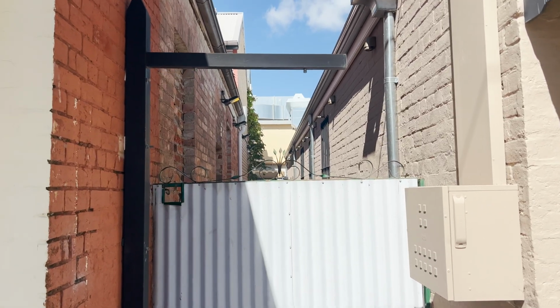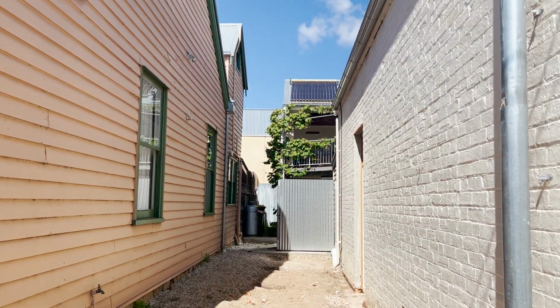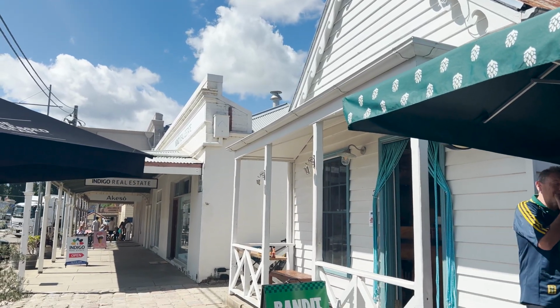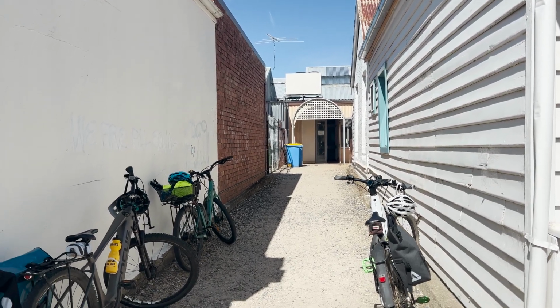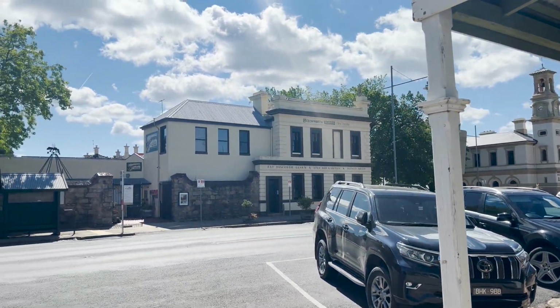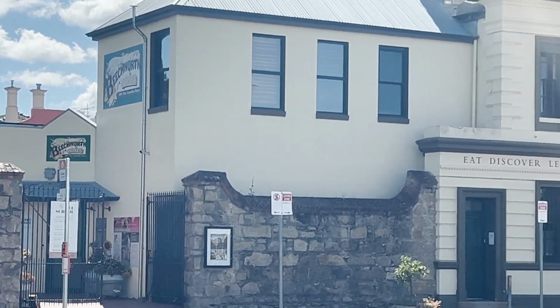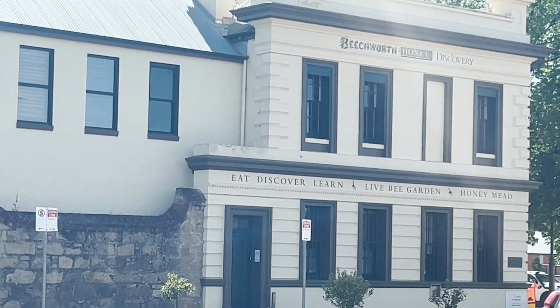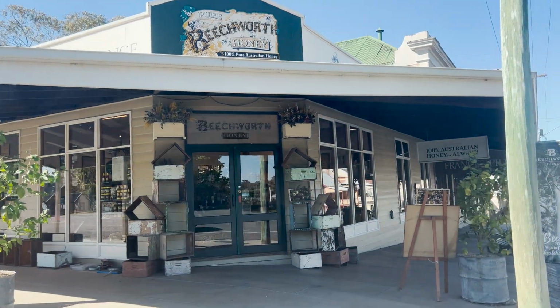The little alleyways, just little details everywhere. There's little buildings and houses hidden all over the place. There's cute little details on buildings. There's little entryways to other alleys. It's a very, very cute little town to explore, and it is home of Beechworth Honey, who has 2 locations, and this is one of them. But we are heading to their location at the top of the hill where they've got their honey shop.